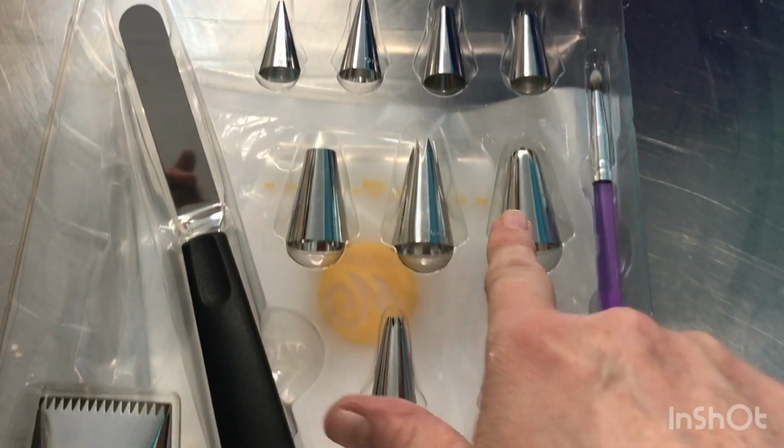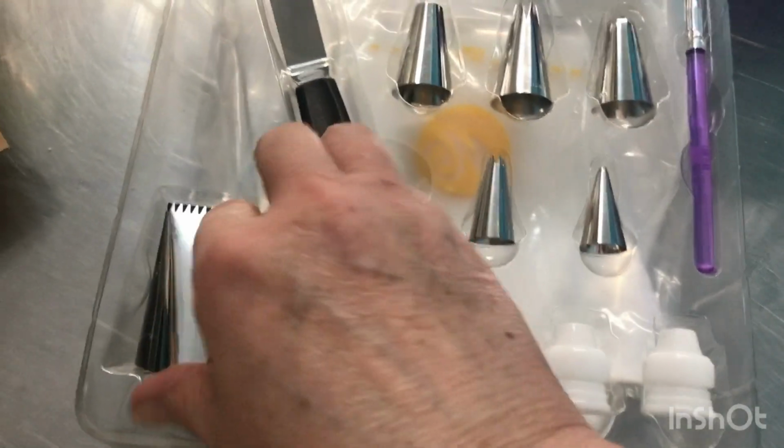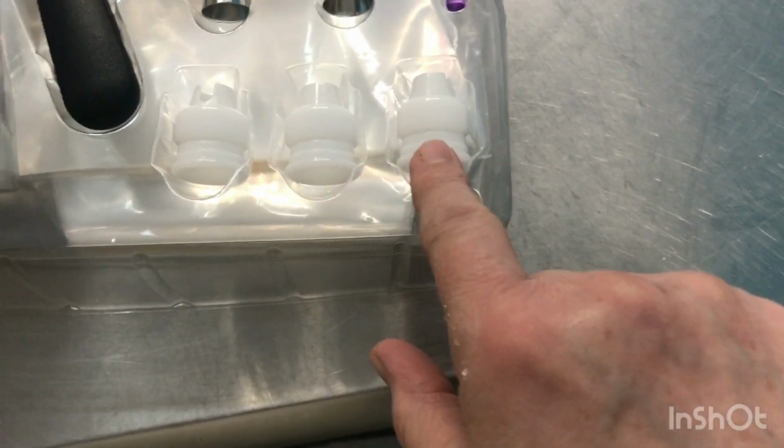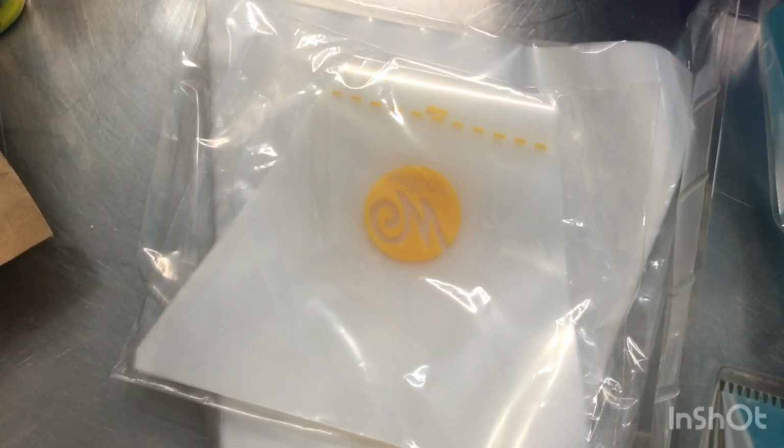Like I said, it comes with several different tips. This honking huge one is for frosting cakes. It's huge. Some couplers and the paintbrush, and like I said, a whole bunch of disposable decorating bags in two different sizes.